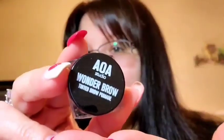And it looks like I've got several of them. So we also have a AOA Studio, which I know is Miss A stuff. Wonder Brow, Tinted Brow Pomade. I think that's what that says. It's very small. So, super excited to see what's in here. Obviously, it's a brow product. Oof, about dropped it. Okay, so it's just this little tiny pot. It looks like this on top, and like I say, that writing is very little. I think it says pomade.